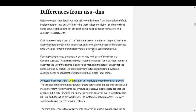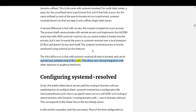A second difference is that with NSS-DNS, this module is loaded into each process. The process itself communicates with remote servers and implements the full DNS stack internally. With systemd-resolved, the NSS resolve module is loaded into the process, but it only forwards the query to systemd-resolved over a local transport, dbus, and doesn't do any work itself. The systemd-resolved process is heavily sandboxed using systemd service features. The third difference is that with systemd-resolved all state is dynamic, and can be queried and updated using dbus calls. This allows very strong integration with other daemons or graphical interfaces.